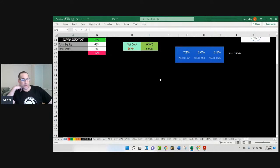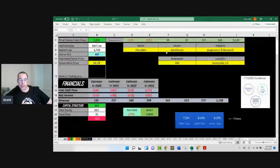Okay. Let's look at a capital structure. They have 663 million of equity, 91 million of debt. So they're 88% equity, 12% debt. Their net debt is negative 679 million, so they could pay off all the debt with the cash on their balance sheet and still have 679 million of cash left over. I use their middle WACC on Finbox, 8%. And that's the discount rate we're going to apply to the future cash flows.